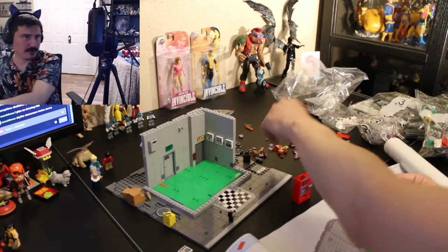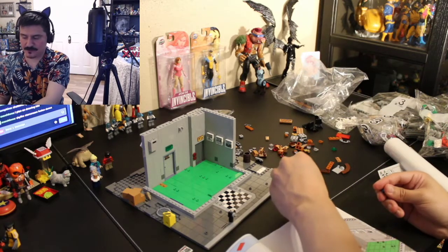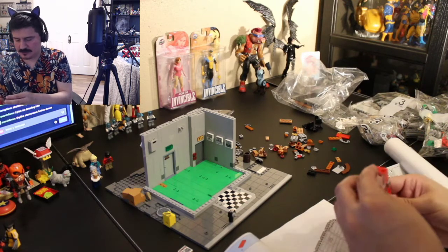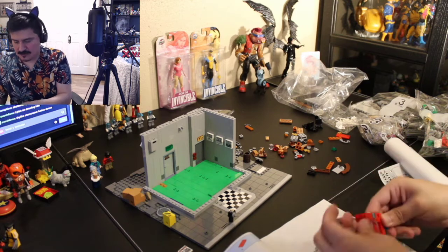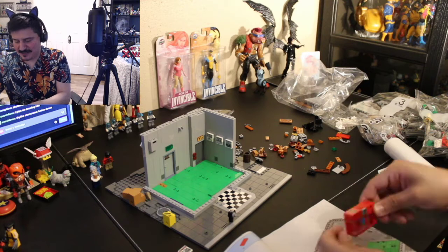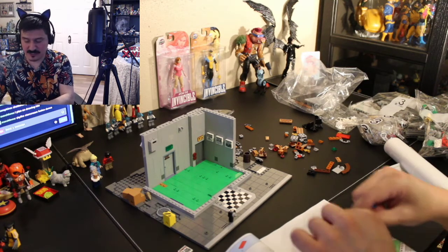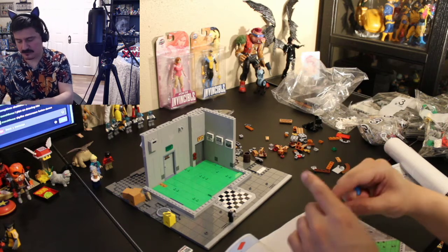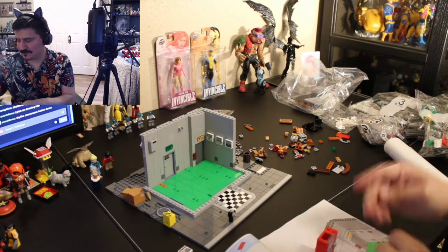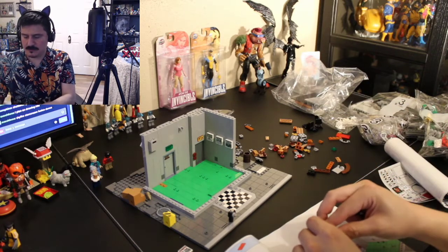Now we're assembling soda cans that will go into the vending machine. Hear a wonderful little echo in the background. Oh my god, I got that first one in just fine. Sure, I'll take it. Facing the wrong way, but I'll take it. Okay.